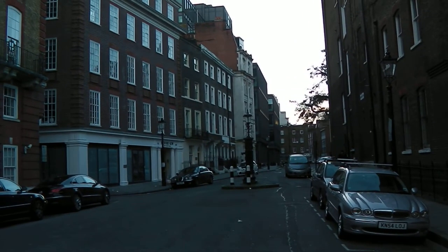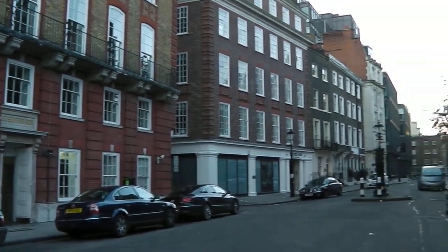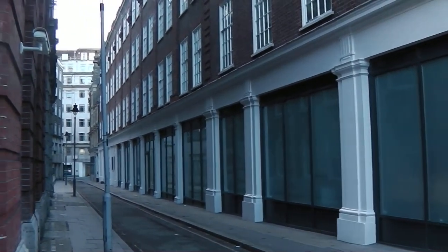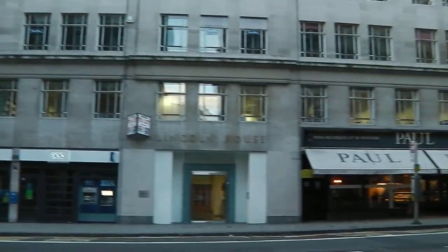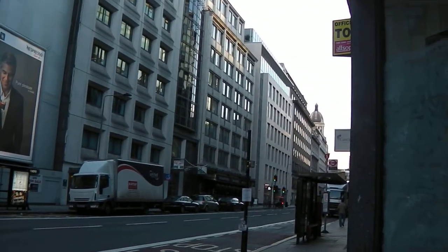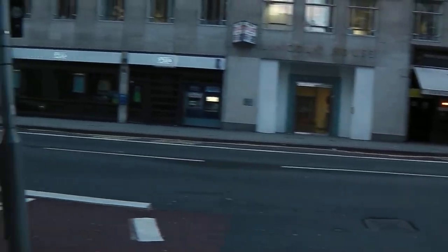Okay, I've just turned right, and all we're going to do is turn left there by that first turning there. We turn left here into Brunai Street, out onto Holborn. Okay, I've just come out of Brunai Street, and if you turn to your right and continue straight, you come by Holborn Underground Station. But what I'm going to do, I'm heading towards Chancery Lane.